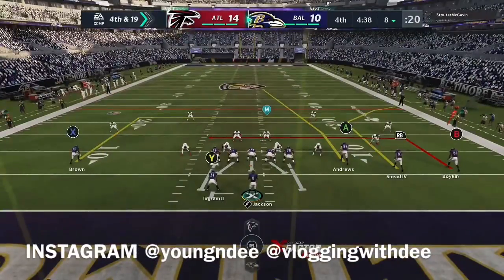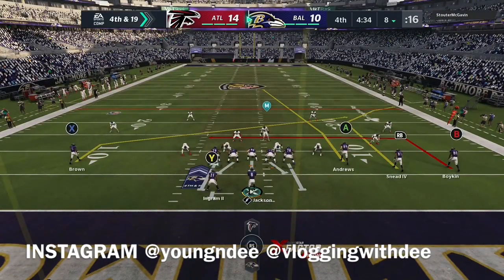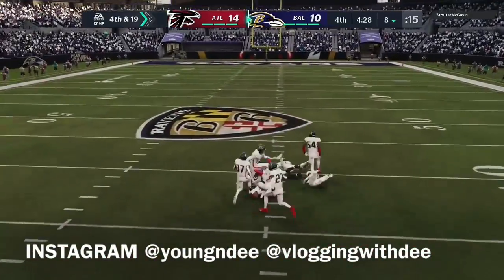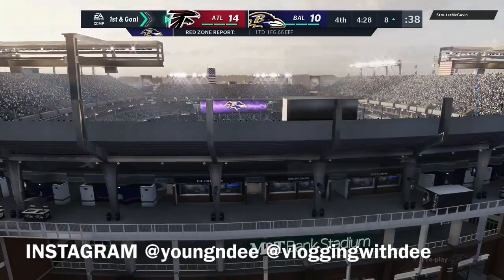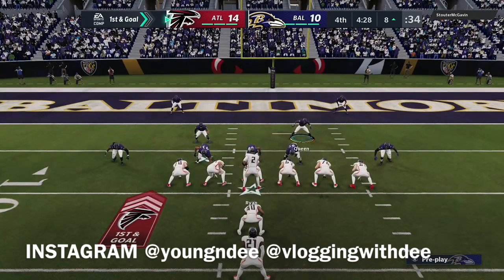One score down. Here we go. They're going to go for it here on 4th down. Here we go. It's Jackson on 4th down. Oh, looking for Andrews downfield. And that is incomplete. Boy, it looked like he had it and dropped it. And now the ball's going to go over on downs here inside the 10-yard line.